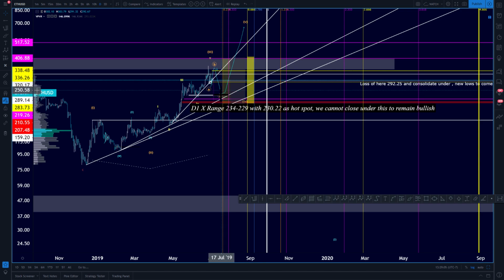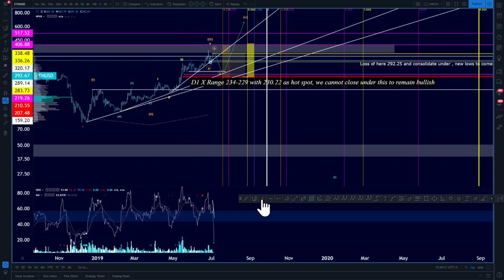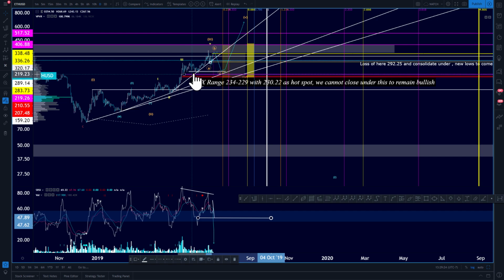No matter, I'll probably long this regardless, the 226, 230 area. The reason why is because it's a hard pivot on this daily divergence here. Here's your divergence. Here's the pivot I want to see hold. And that's roughly 230.